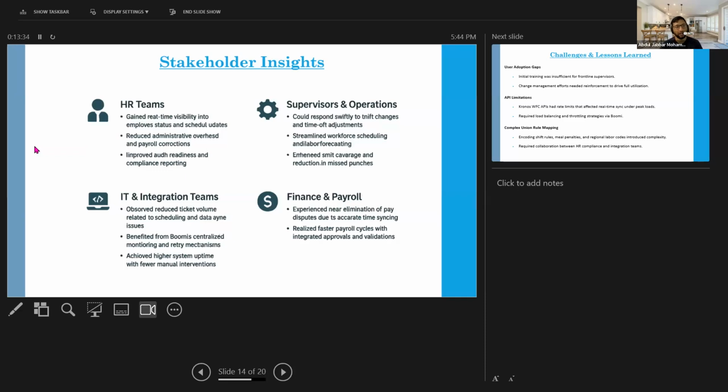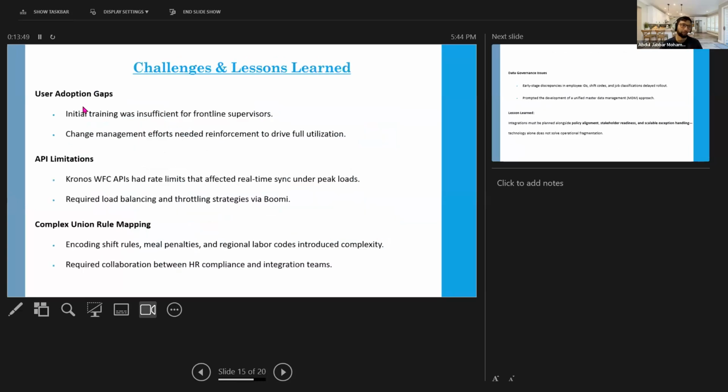Then you have HR teams. HR teams are the ones who control the policy of an organization, and then you have finance and payroll, which affects the employee. For example, the employee gets his benefits, the overtime, and everything. And then we have challenges and lessons learned.